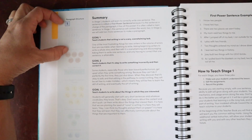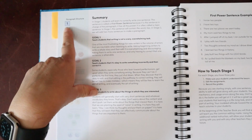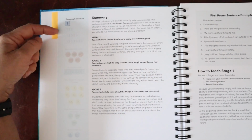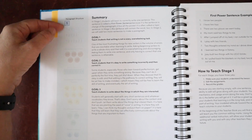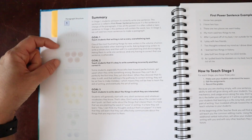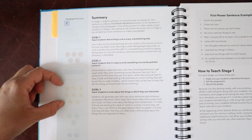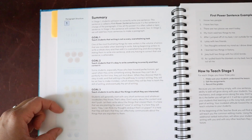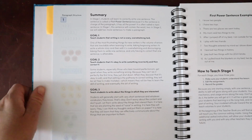It's great. So the way this is set up is we're going to go through different paragraph structures. This one is highlighted because this is the one that we are going to be introducing. Once it's been taught, it stays highlighted like that. But we still have all these other paragraph structures we're going to learn. And then we have paragraph variations, we have essay structures, we have first power paragraph themes, we have third power paragraph functions, and we have essay outlines. That will make more sense in a minute.